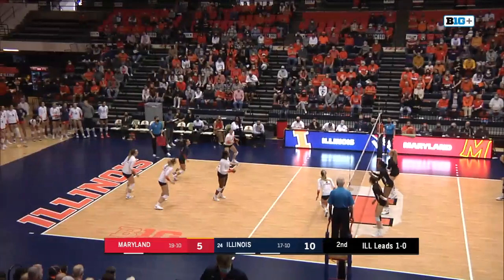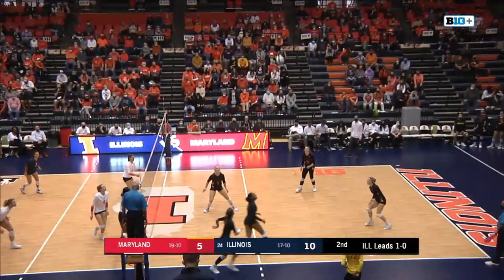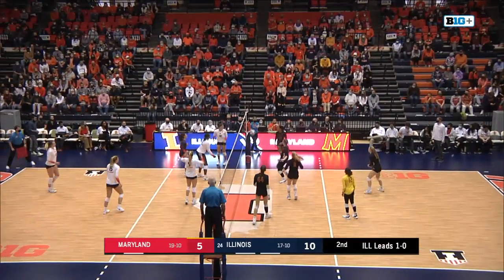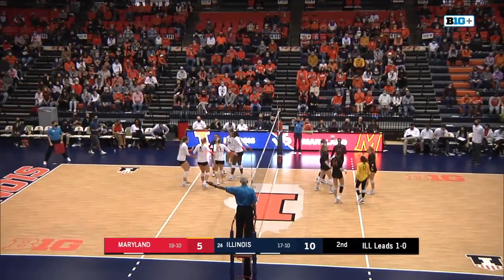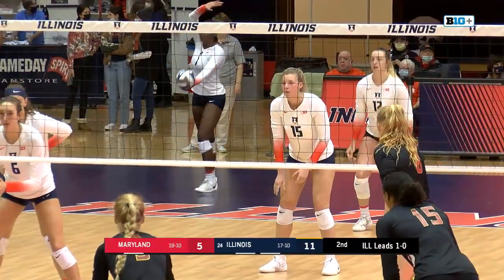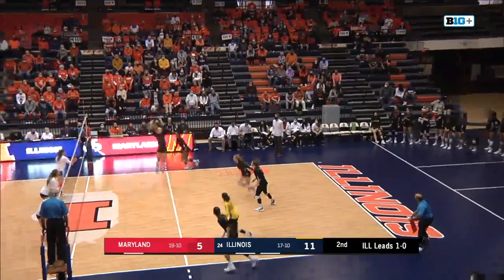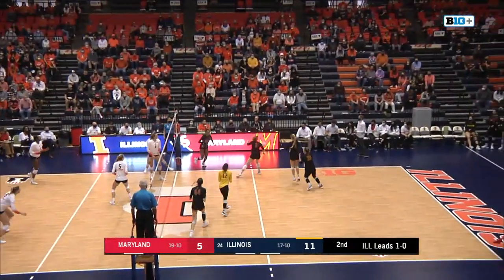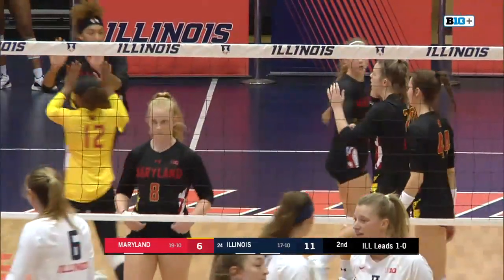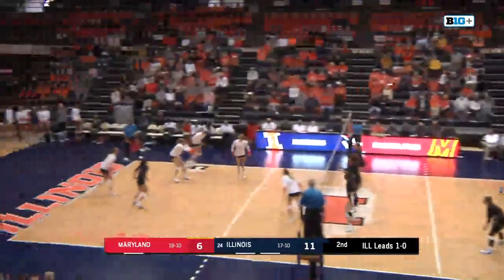Nechiporica. Another one for Collins. O'Million reads it, and they'll try to joust over on this side. Net violation, though, is called this time on Hannah Thompson. Nice attempt. So Kennedy Collins, the Illinois native from Zion, Illinois, in the northeast corner, puts it in play, and the Terrapins and Thompson using it. Lexi Finnerty from Encinitas, California.